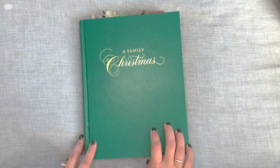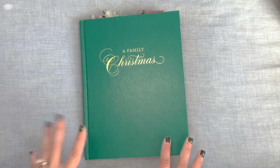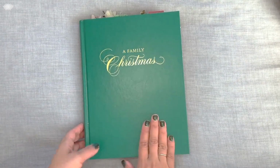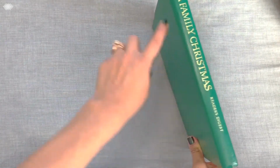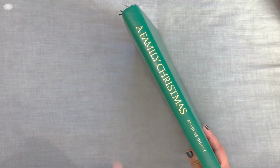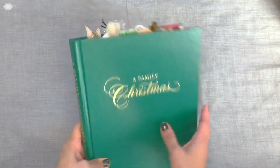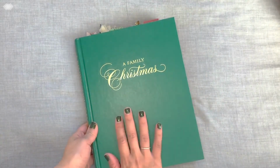For my first one, I was so intimidated by getting a separate album and the page protectors and oh my lord. So I was at a thrift store and I saw this book. I think I picked it up for $3. I mean, it's perfect. A Family Christmas? I mean, seriously? Could it not be a better title? The green is gorgeous. It's a little more warmer than it's showing up.